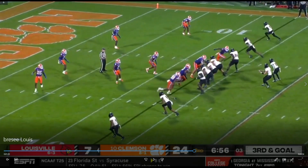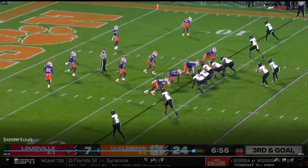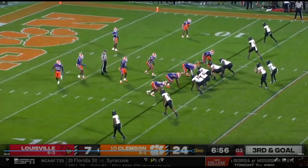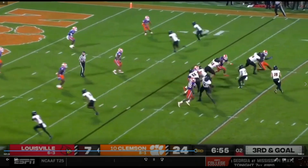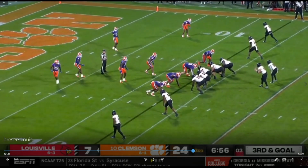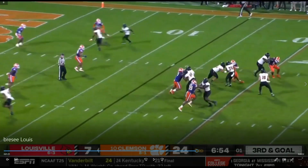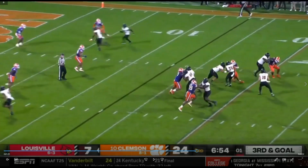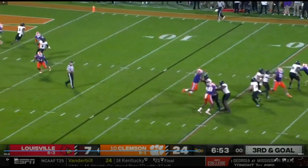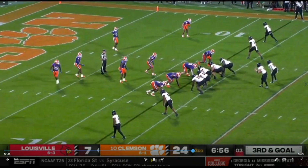Hustled after the play. Right here on the 3rd and goal, just too quick, too strong. Good handwork, one-on-one with this guard. He had no chance. I mean, look at this. Running back saved him. Shout out to the running back right here. But, I mean, if it's the NFL and you're going to give up defensive ends one-on-one and the running back has to help on a defensive tackle, you're going to be in trouble. So I really, really like this play from him. That guard stood no chance.